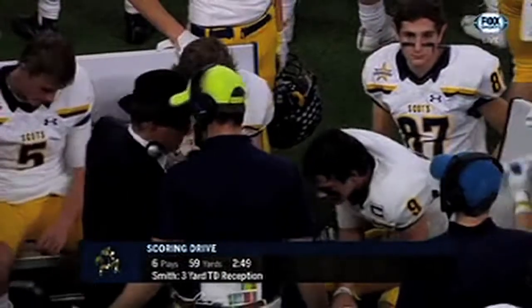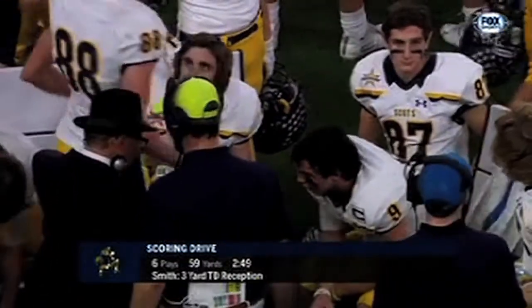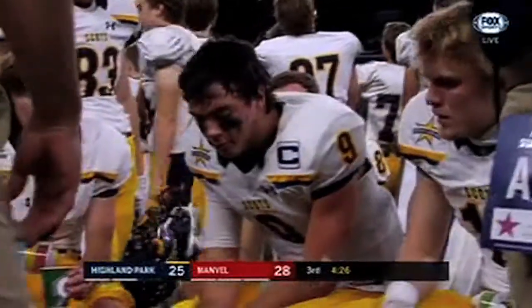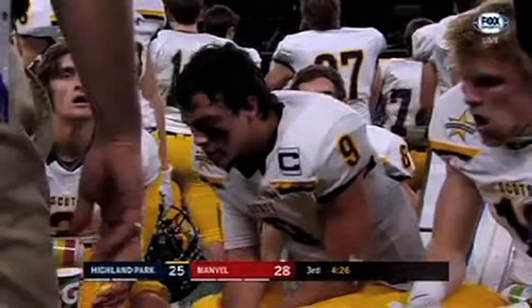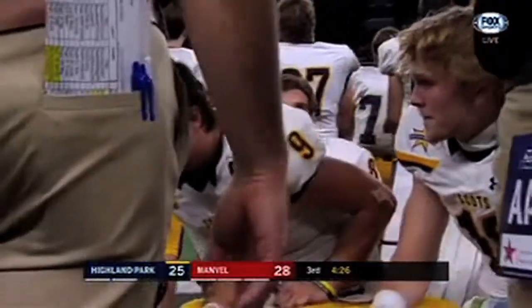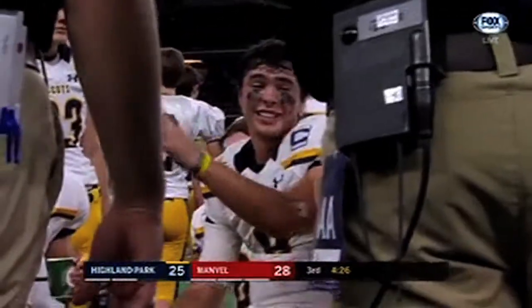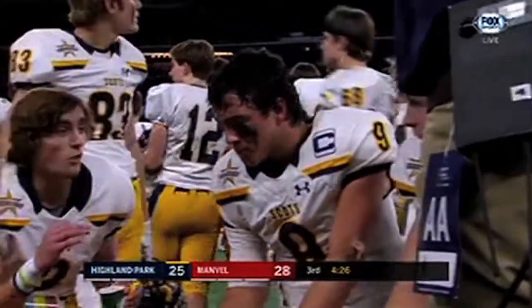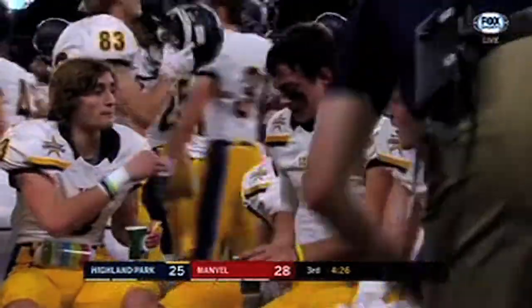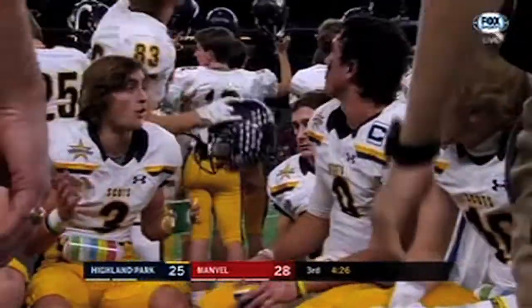And we talk about this Highland Park team. Offensively, nobody has stopped them all season from scoring points. High scoring, high octane offense. John Stephen Jones is the captain of the ship. Kickoff to come for Mateo Cordray.